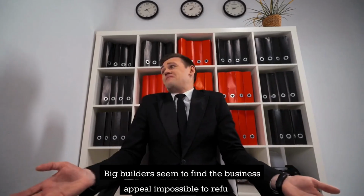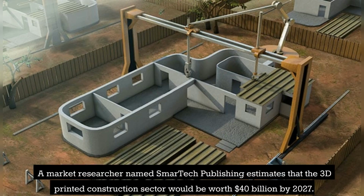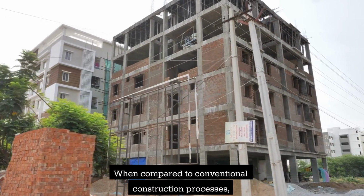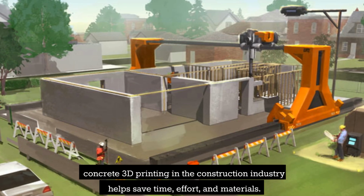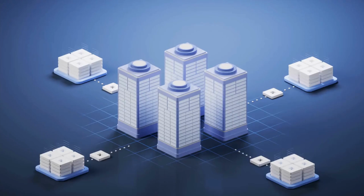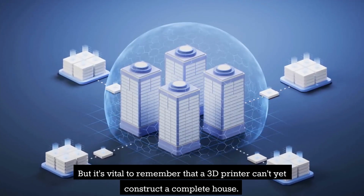Big builders seem to find the business appeal impossible to refuse. A market researcher named SmartTech Publishing estimates that the 3D printed construction sector would be worth $40 billion by 2027. When compared to conventional construction processes, concrete 3D printing in the construction industry helps save time, effort, and materials. But it's vital to remember that a 3D printer can't yet construct a complete house.